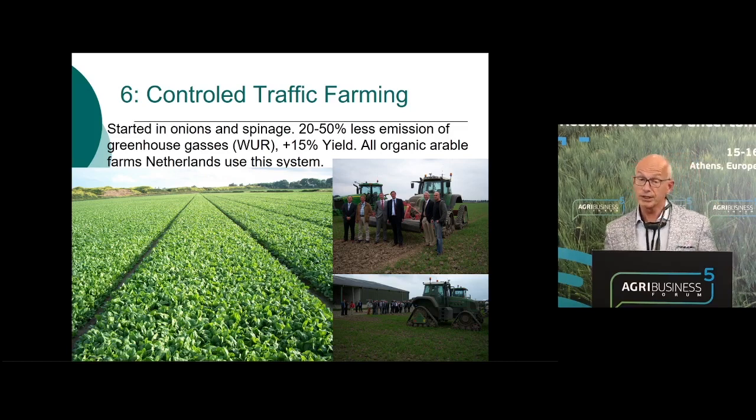This is another one that's scaling up. 20 years ago, an arable farmer started controlled traffic farming in organic farming, and now every organic arable farmer is using this system, which started with GPS that was then still new. Now it's not new anymore, and it's a combination of more yield and less emission of greenhouse gases.